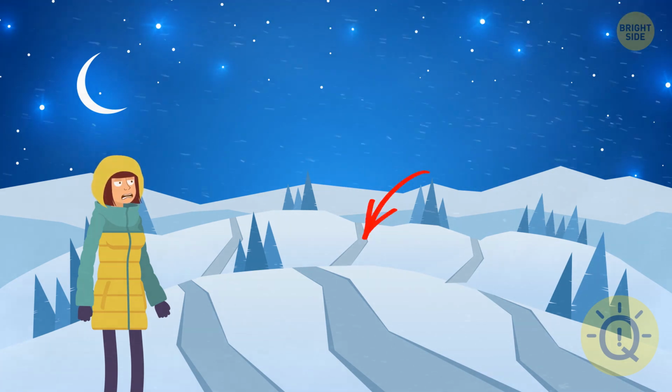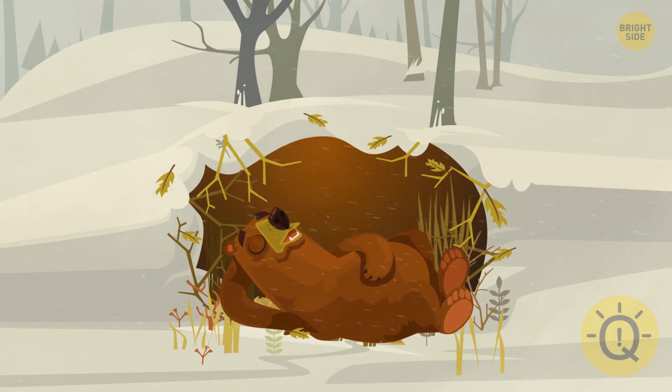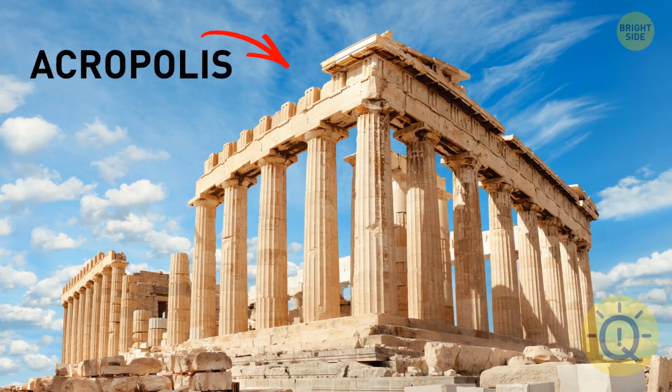She should go straight and keep quiet. The bear is sleeping and most probably won't even wake up unless she makes too much noise. And a few more of these.